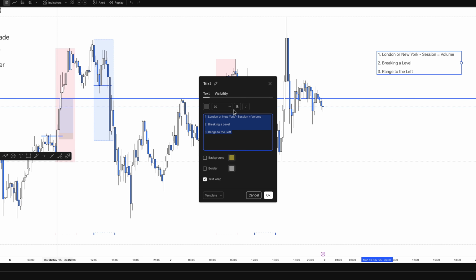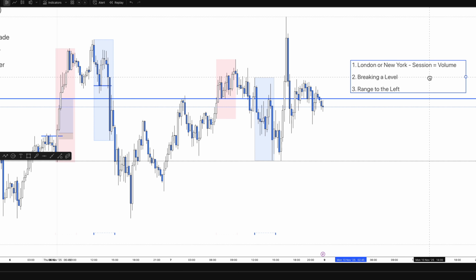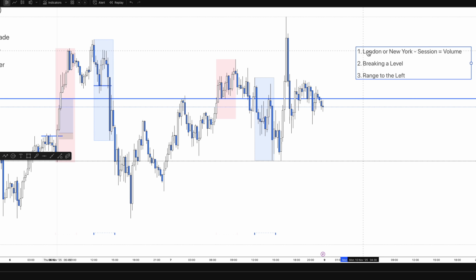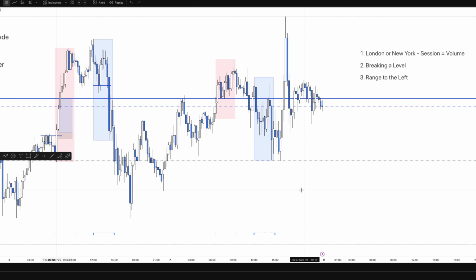So we'll just increase this here. So again, it's very simple. Keep things simple. We will only trade during London and New York sessions, okay? And these are highlighted. These are highlighted here.